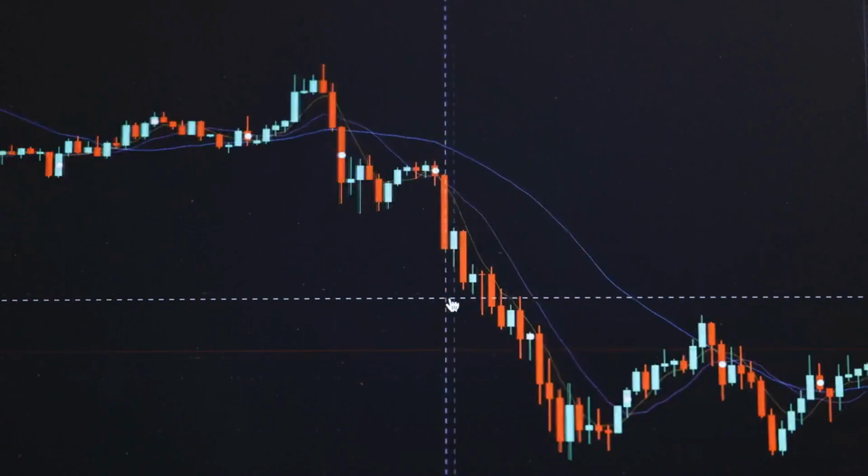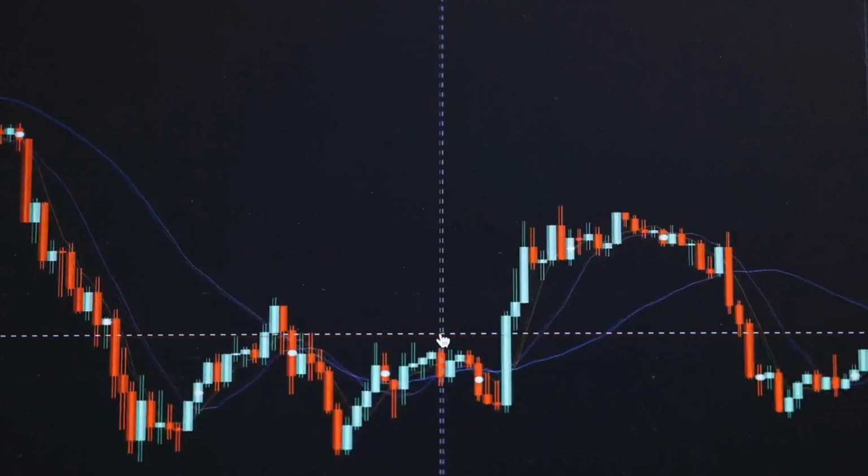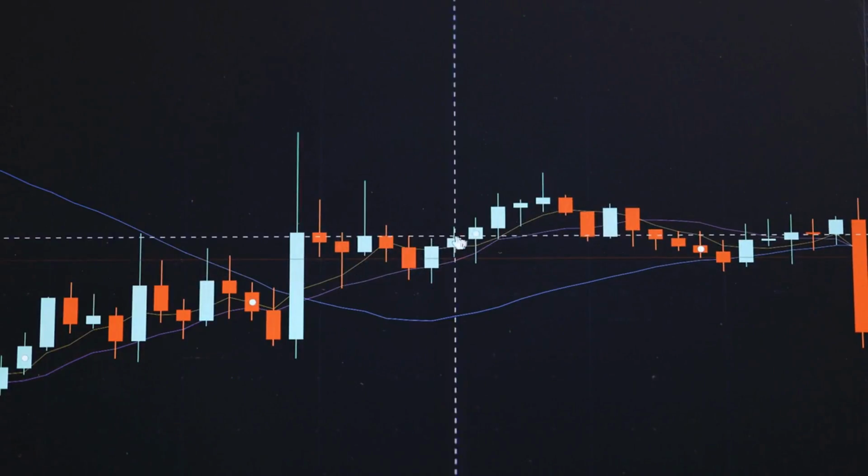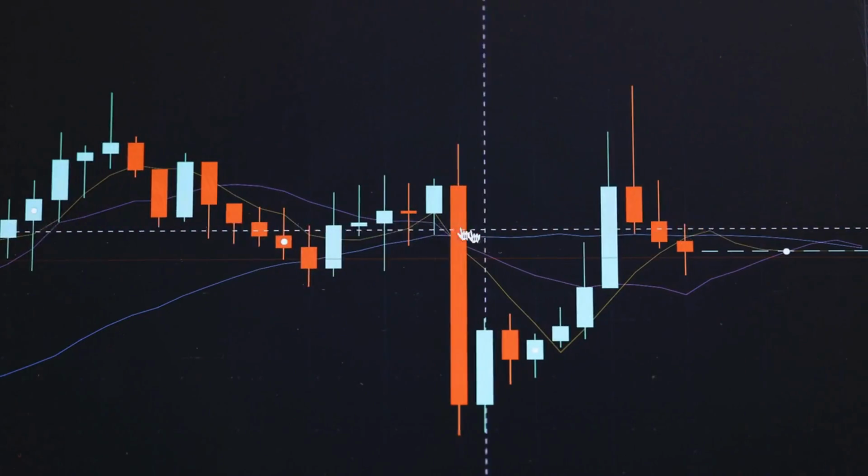A Bitcoin ETF, or exchange-traded fund, is a type of investment vehicle that tracks the price of Bitcoin and allows investors to buy shares in the ETF, rather than buying and holding the underlying asset itself.